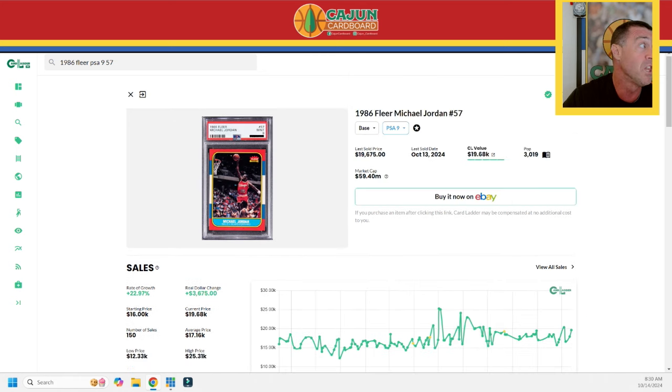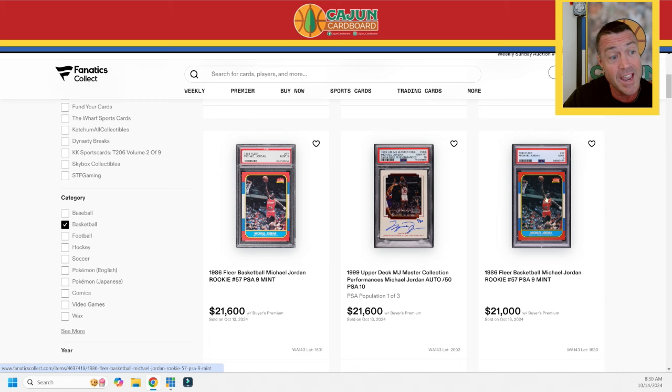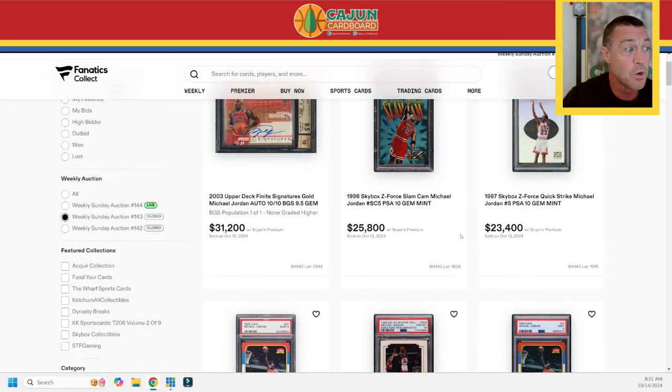So two really, really good sales last night for the 86 Fleer PSA 9 on Fanatics. And then two, as we expected, sales on eBay of $17,000 and $19,000. This is a small sample size, but this would indicate to me maybe Fanatics Weekly is a good place to sell your Michael Jordan cards. I don't know. Maybe that's just me. It's worth a shot.